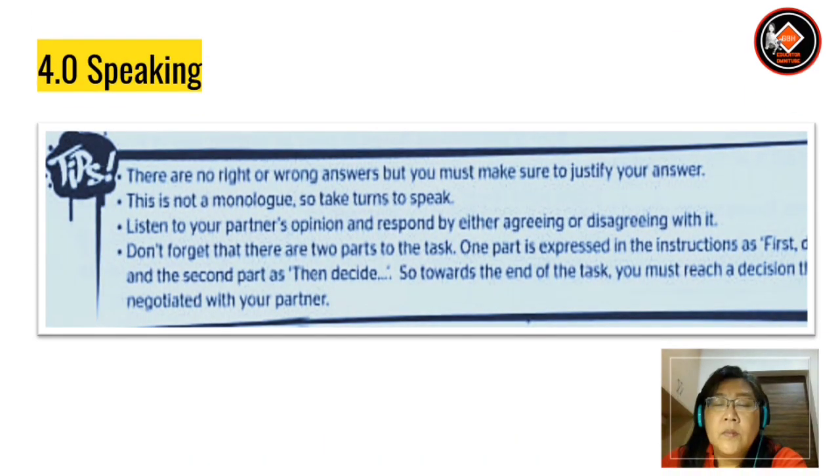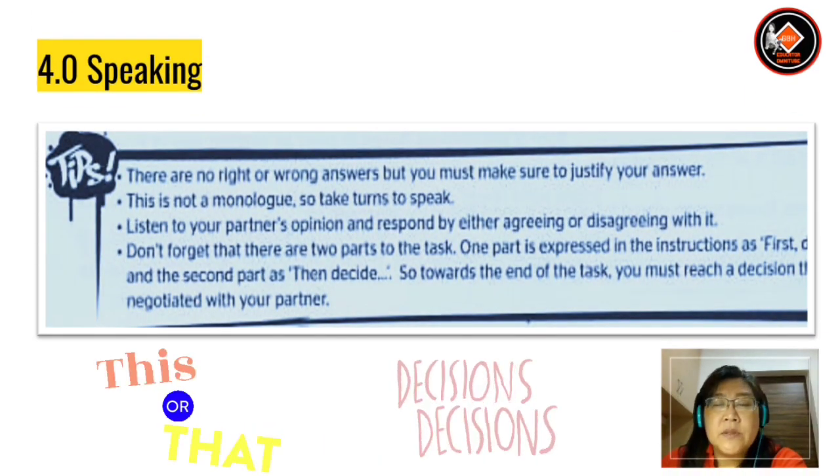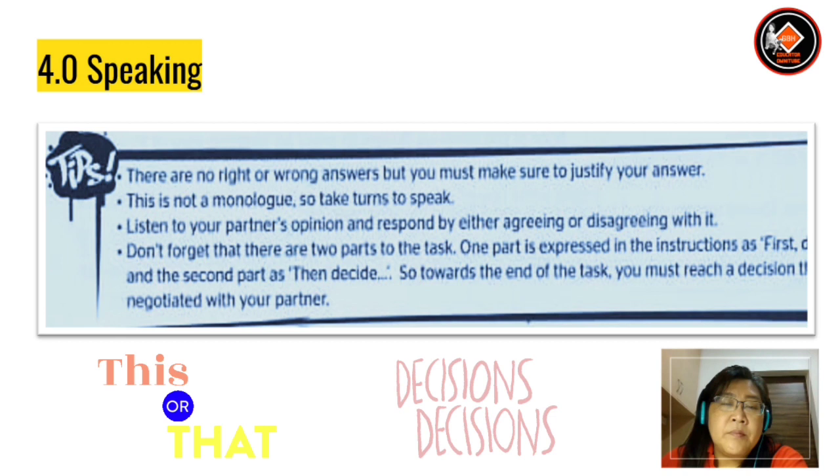Let's look at some tips for the speaking exercise. First, there are no right or wrong answers, but you must make sure to justify your answer. This is not a monologue, so take turns to speak. Listen to your partner's opinion and respond by either agreeing or disagreeing with it. Don't forget that there are two parts to the task.